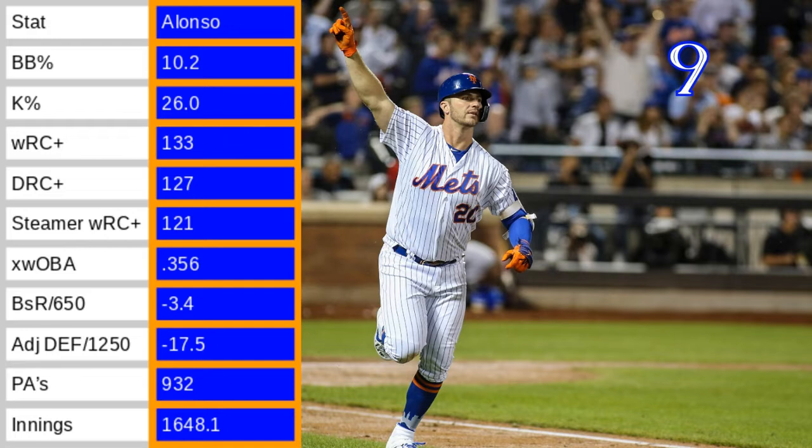They're the exact same in DRC+ at 127, and then Alonso has him in Steamer wRC+ at 121 and Voit at 115. Not to mention, Voit is a bit better defensively, which, like I said, it's not huge, but it's something at first base. So I really think this one could go either way, but as of right now, I'm sticking with Alonso. I think Alonso is definitely going to have a bounce back season, but as for right now, number 9, Pete Alonso.